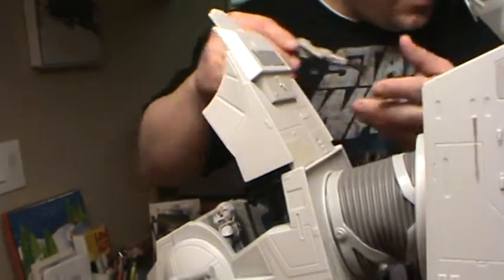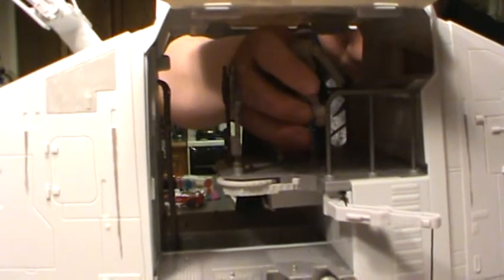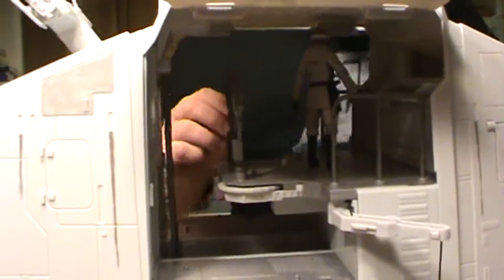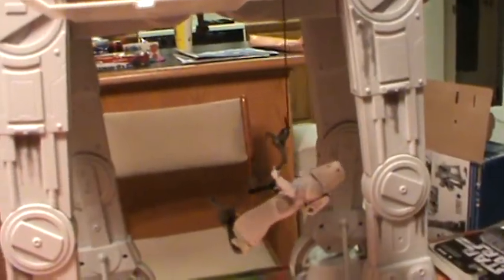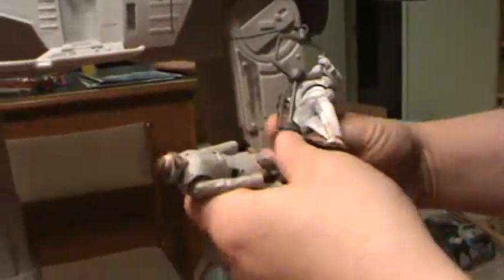There's also a panel back here for some troops. I wish I would have brought more troops with this, but I didn't. I have 4. They'll hold in there nicely, quite a few. I've got a demonstration here of some troops dropping to the ground. I got 1 snow trooper. It's best if you put 2 guys on here and put their feet separately, like one left leg, the other one right leg. Have them hold on to the center.